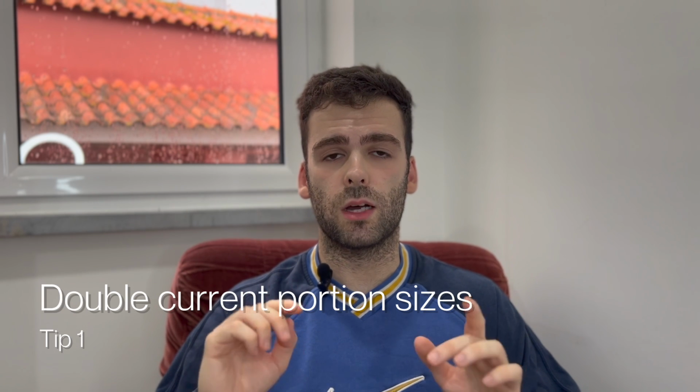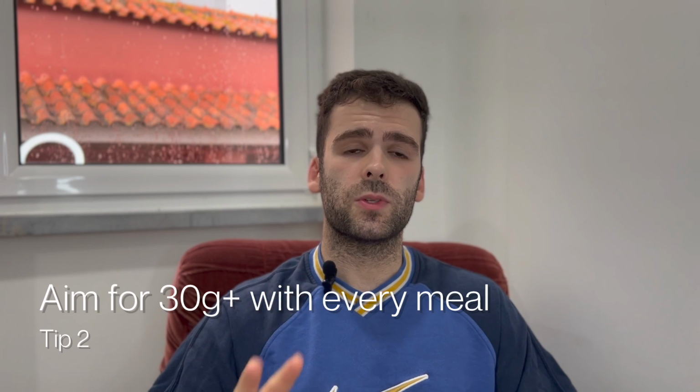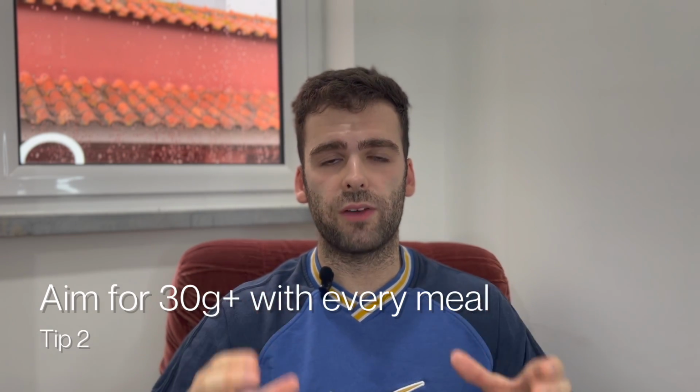Now, tip number one is double your current portion sizes. And of course, this would be for your protein specifically. So if you're only consuming 100 grams of chicken breast at lunch, start having 200 grams. Because sometimes we can be so guilty of overcomplicating so many things, especially when it comes to a fitness journey, especially when we're just starting out, whereas doing something as simple as doubling what we're already eating can help tremendously.